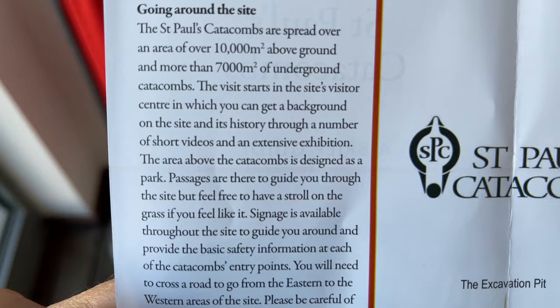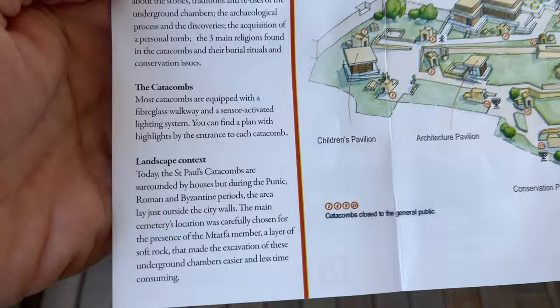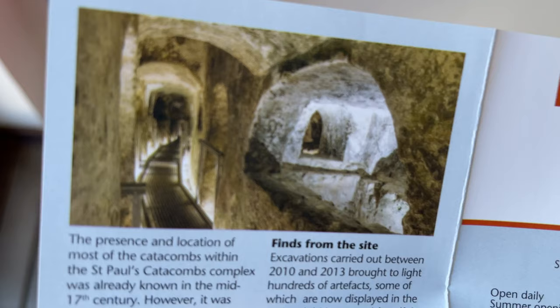But I think this is like 3000 BC, is that right? I think I saw that somewhere on the internet, but I'll have to look. Did you get all that right there? Let's see if there's something on the side. There is. And this is what it's going to look like inside.